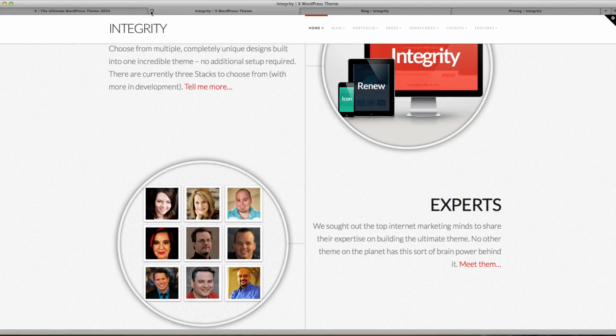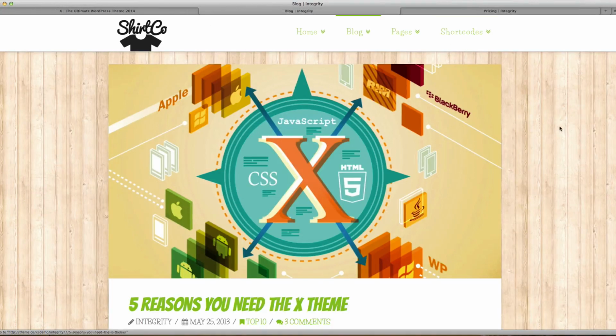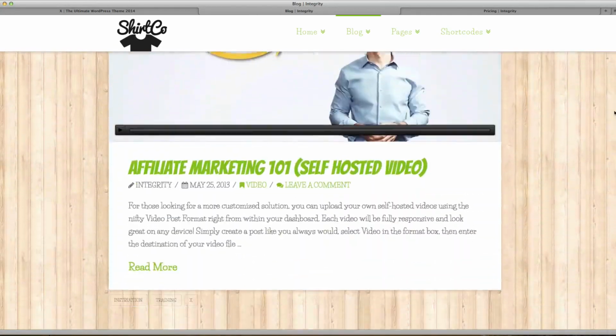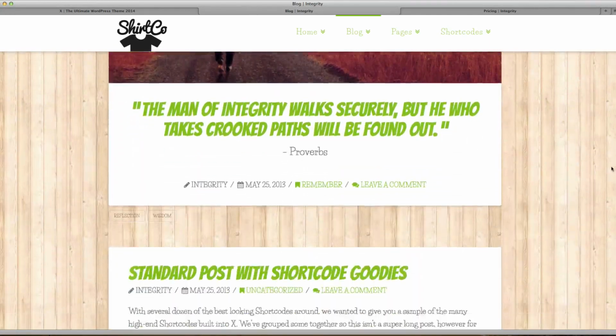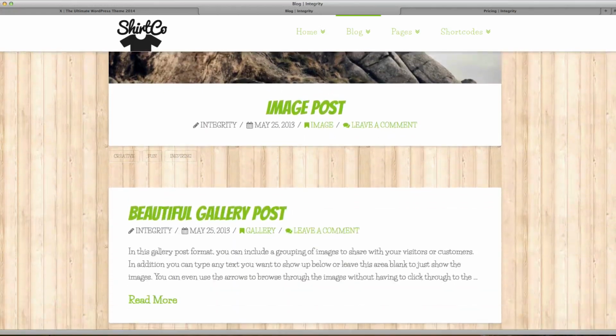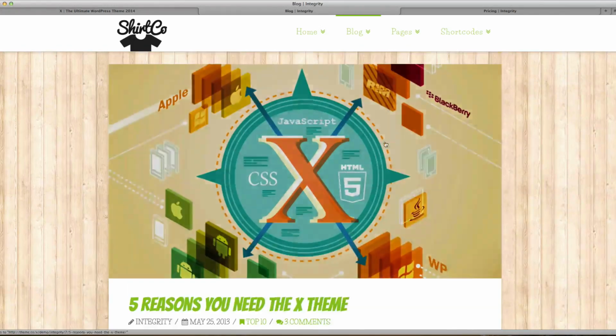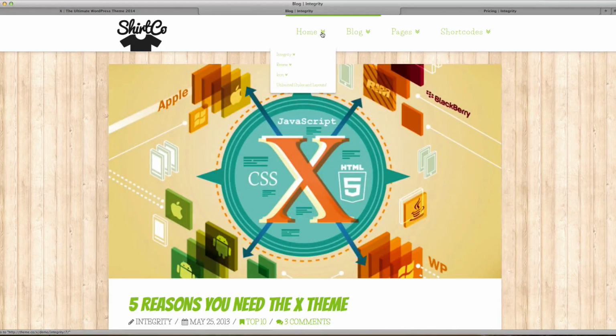So that's just one thing. Now I'm going to close this tab. Keep in mind that you're about to see the exact same theme. It's the same theme, it just looks different. Okay, so same theme. I didn't even know I clicked on this one. Same exact theme, and it looks totally different, right? This is what their blog would look like. This is the blog page for, I guess they're going to call this one Shirt Co. as a demo name. But yeah, this is all using stacks.